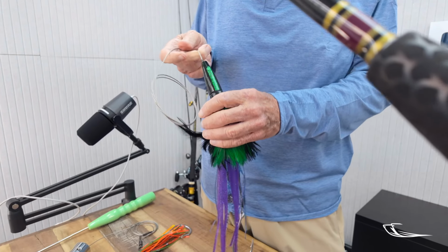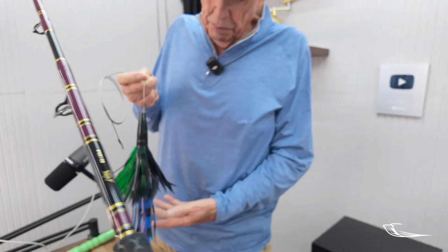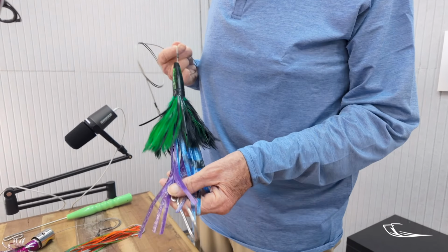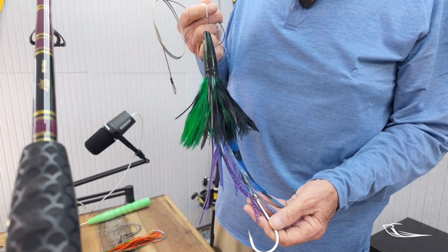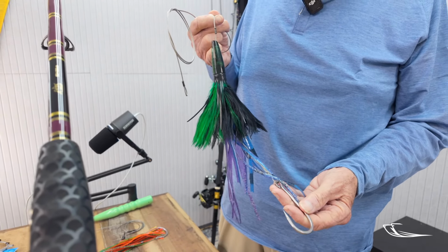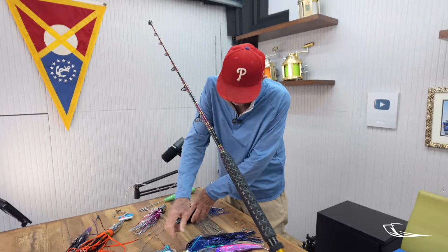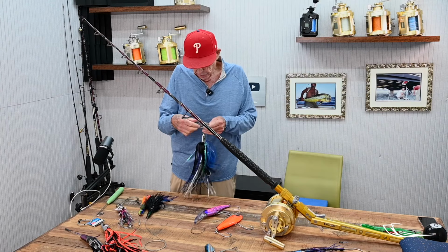The only thing bad I can say about this is these feathers really run. When you bring them out of the water and set it down, there's green dripping out of it. But this lure, size-wise, would be good to have a double hook rig, but I've always done well with a single hook. But this is another lure that I just purchased lately.